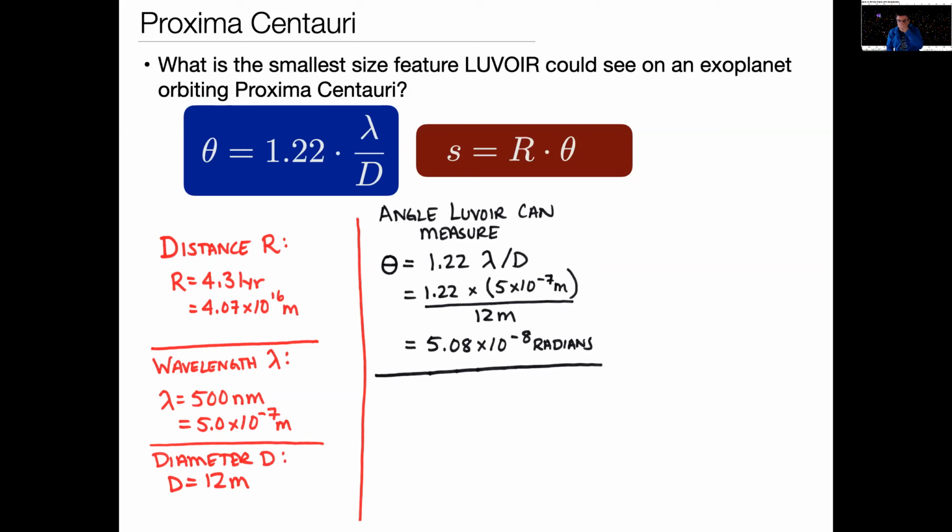Now, if you're more comfortable converting this into degrees, you can certainly do that. I'm going to leave it in radians because I'm just going to put it into this formula over here, which is also expressed in radians. So if I take that theta together with the distance to Proxima Centauri, I can tell you what s is. Given that LUVOIR can measure this little angle here on Earth, if I draw that triangle, starting with that little angle, all the way to Proxima Centauri, what's the distance across the bottom of the triangle? What's the smallest thing that LUVOIR can see?